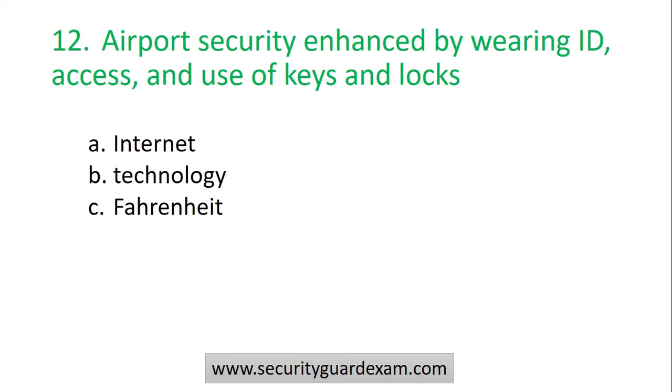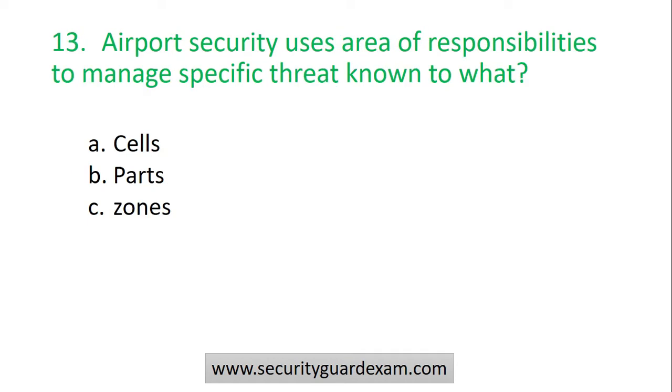Number 12. Airport security is enhanced by wearing ID, access control and use of keys and locks. These are: A. The internet, B. Technology, C. Fahrenheit. B is the correct answer because these are technology. Number 13. Airport security uses areas of responsibility to manage specific threats, known as what? A. Cells. B. Parts. C. Zones. C, zones, is the correct answer.